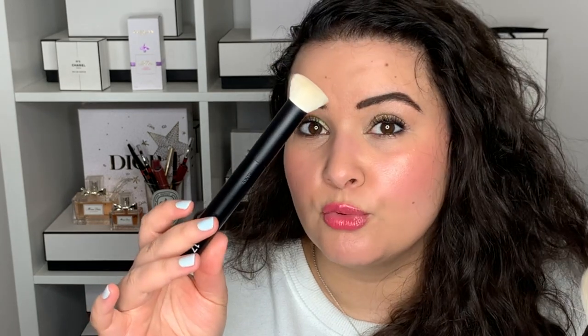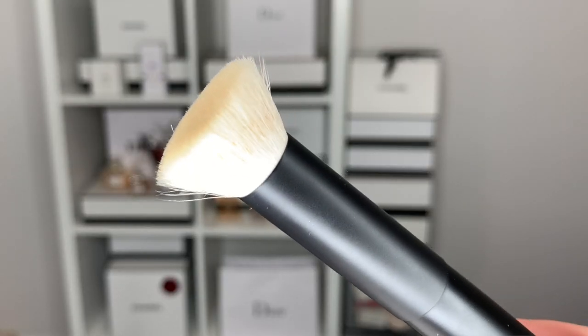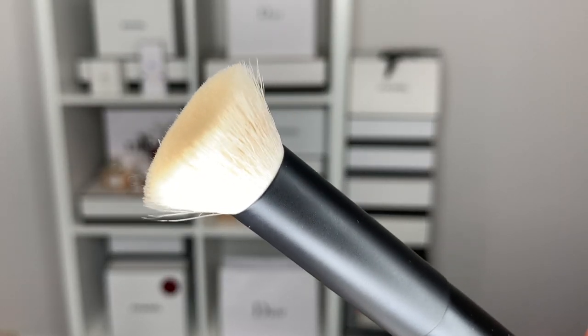Okay, and last up are a couple brushes here from Refer Brushes, and both of these are face brushes. The first one here is the number 17. Technically, I think this could be a stippling or buffing brush. I like to use it for foundation, so either a cushion, a liquid, a stick, whatever.